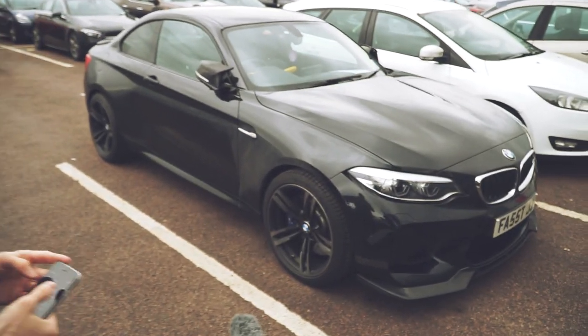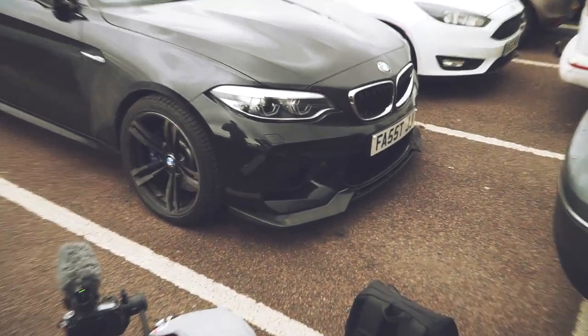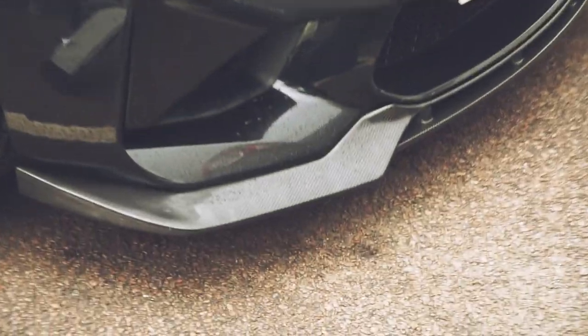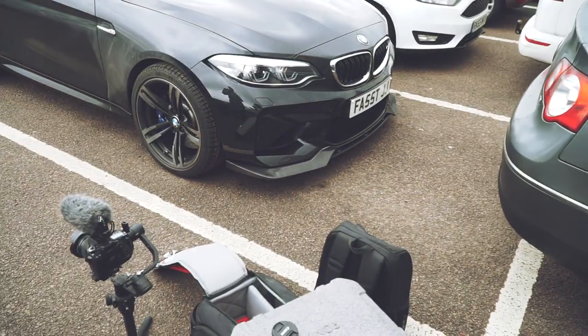Alright. So we're just at the car park at NEC, surrounded by beautiful metal, of course. Can you see? So good. Carbon fiber. Oh, so good. Sound it.